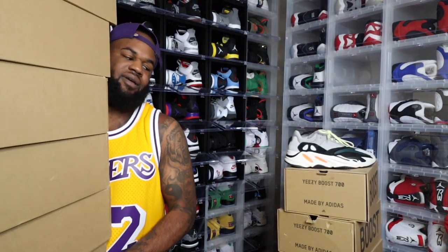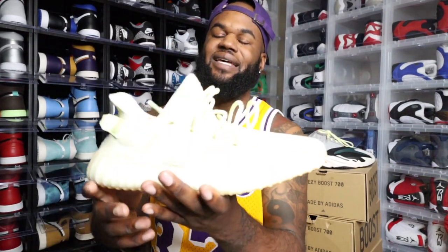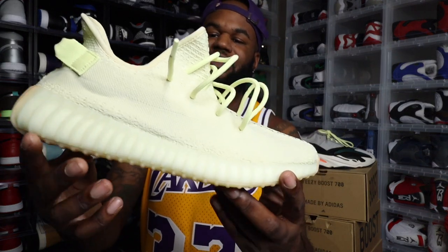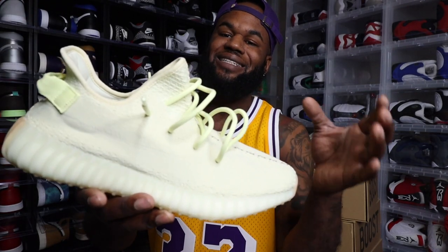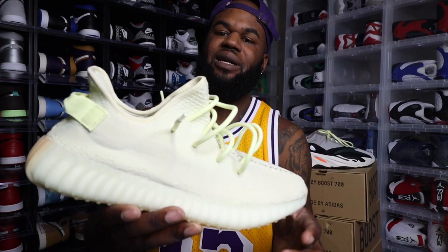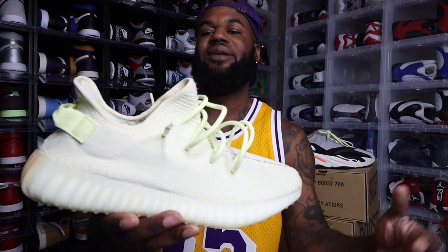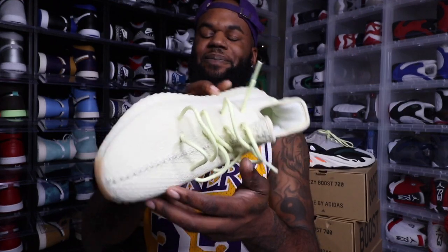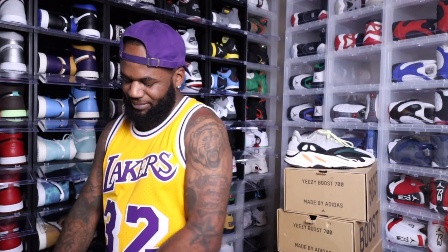Okay, as y'all see right here, this is not even all of them, but we're gonna sit these down right here. All right, you guys, the first colorway we finna get into of the 350s is the butter colorway. I don't know if a lot of people like this colorway of the 350. It's pretty basic, you guys. I actually got these from Foot Locker when they were actually putting Yeezys in stores. They kind of stopped doing that because a lot of Yeezys were sitting and Yeezy brand did not want that look, so they had them sending them back. And that's when Yeezy did all their restocks. But this is the butter colorway. Not really nothing special to me, but it's a Yeezy, and it's a 350.